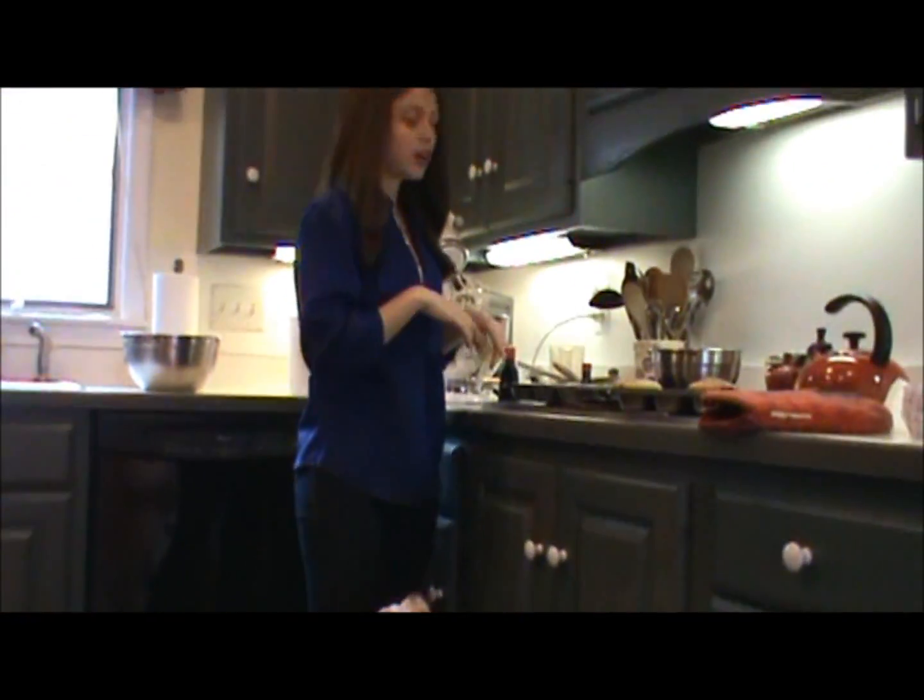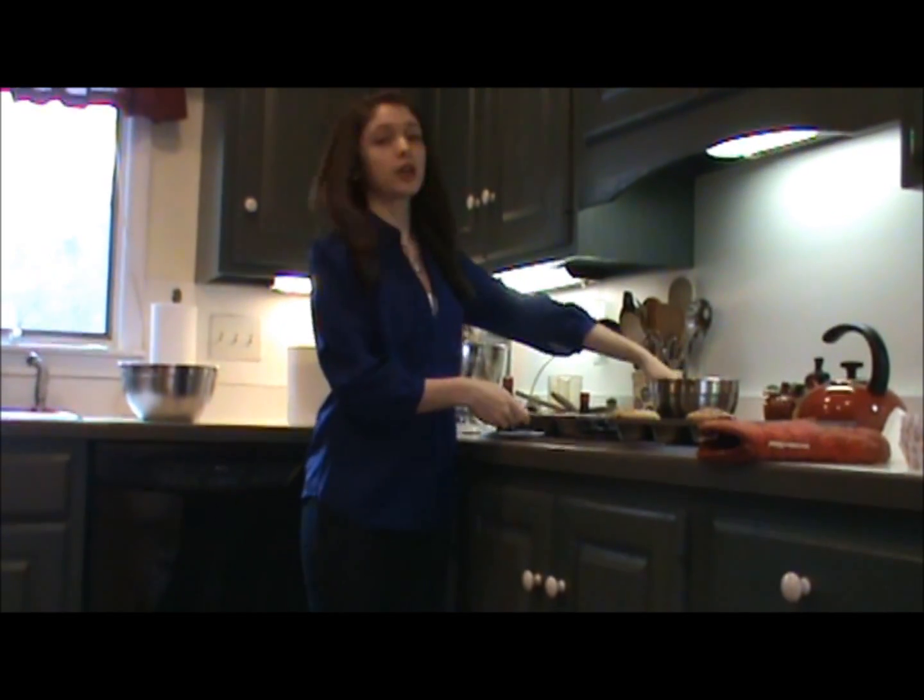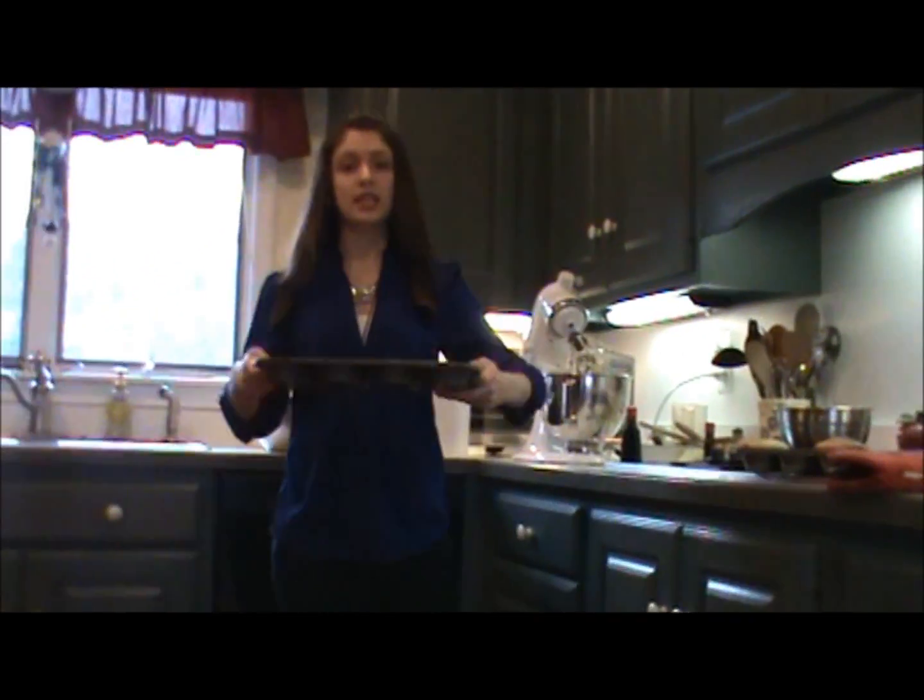Now our batter is all good to go. We got all that good stuff swirled in, so we're going to pop this into the oven. I've got it preheated at 350 already, and we're going to do the cupcakes for about 15 to 20 minutes until they're golden and they've got a nice round top.